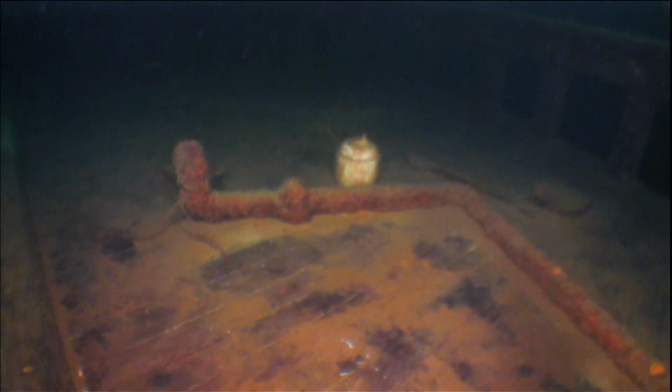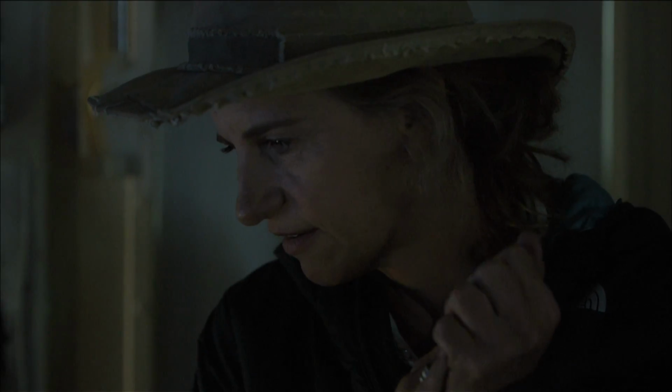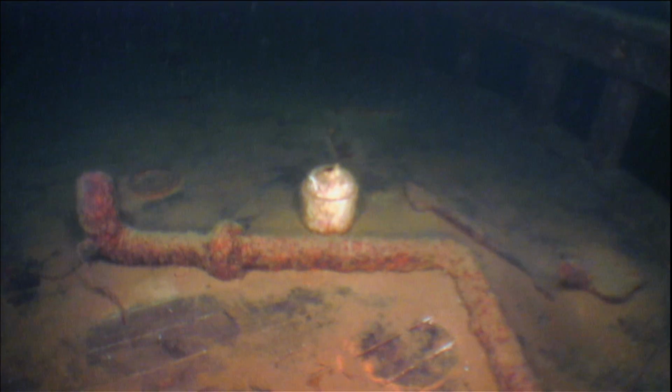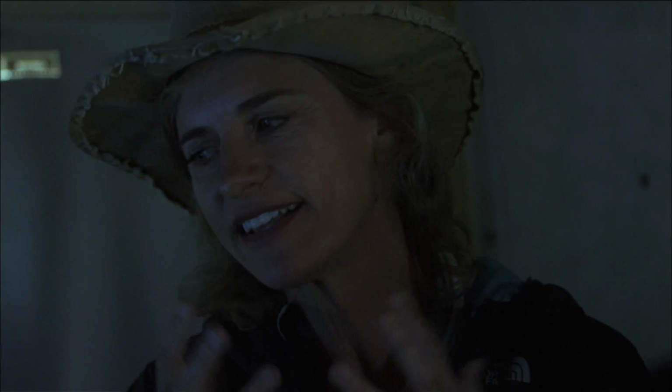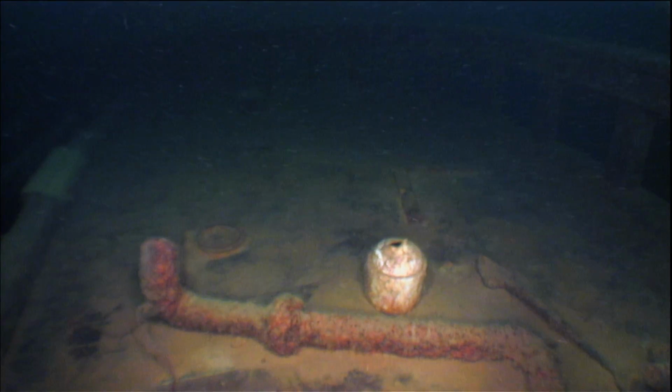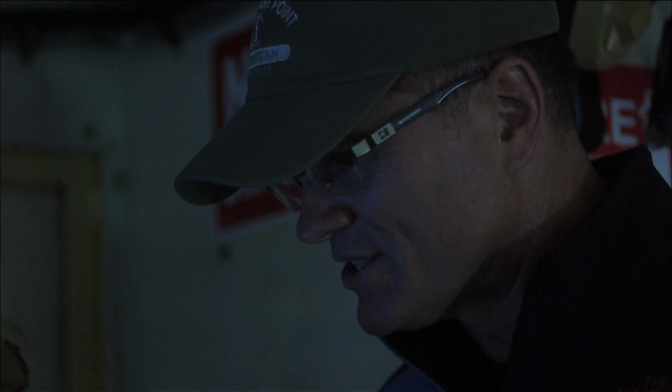You can see a crock right on the deck there, too. Like a crockery type of... Wow, it's just sitting there. Just resting on the deck. To see the crockery and the things that make up everyday life in 1892, that's really... It connects it to the people that were on it. And this was their home, as it was sailing.